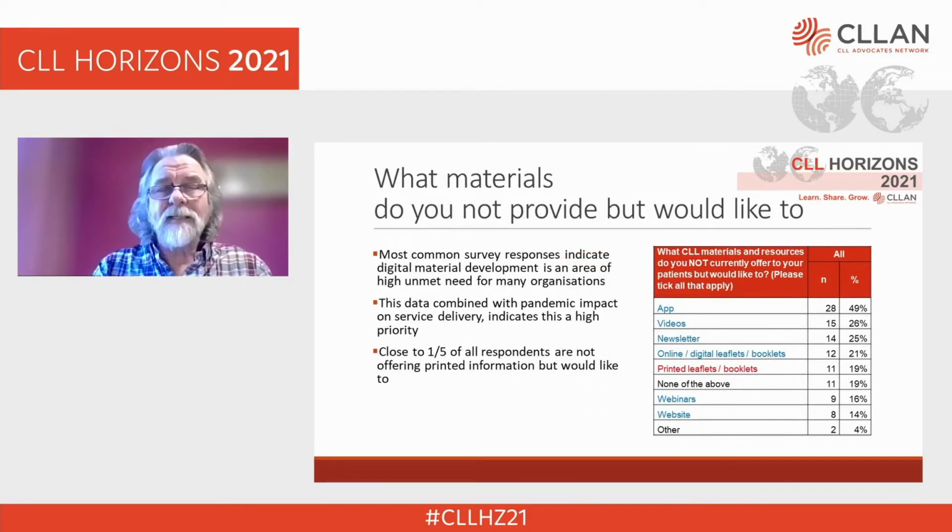Now, this slide addresses an interesting question: what materials do you not provide but would like to? Coloured in blue, you can see those that are digital related. This adds to the digital move at the moment and the need of organisations to cater for their patients. Looking at these, app is very clearly sitting at the top in terms of what people would like to provide and currently don't. As we go into the next slide, you'll get an idea of some trends that are emerging and justifying prioritising of a few unmet needs.